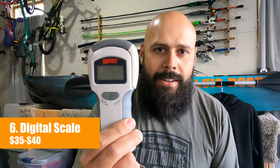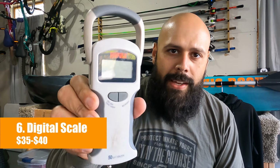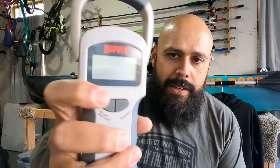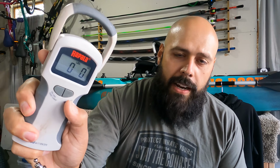All right, moving on to number 6, a digital scale. So these things are essentially just for weighing your catch. So if Dad's out there fishing and he catches what he thinks might be his personal best or the big one, right? These things come in handy. So you can get analog scales. I like the digital scales. They're real easy to read. They usually just have an on-off button, and you can actually set the memory too, so you know kind of what you've gotten in the past.